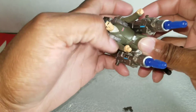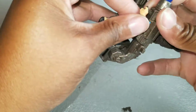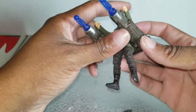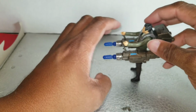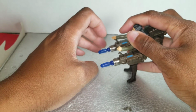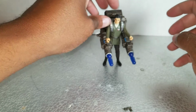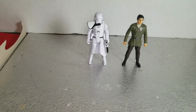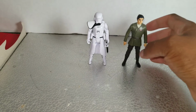And then he has this, which again, could be for any figure. It just came with Poe, and it's got handles, and the handles aren't gonna go in his hands easily, so I'm not gonna force it. But it's pretty cool. Let's see if he stands up with it. Let's see if we can lean him forward just a little bit, and there he is. Bam. This reminds me of Terminator. I don't know what just happened. I was going to compare these guys.